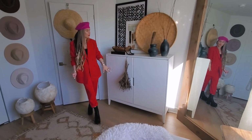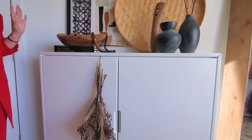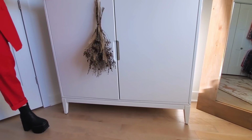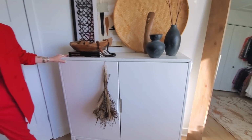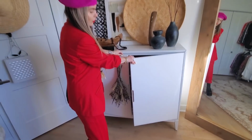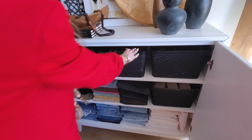Now we're going to move on to my favorite section, which is this section. So I got this sort of dresser credenza at IKEA. I got it in the liquidation center. There was a little bit of scratches and scuffs on it. I just totally fixed it up and it fits perfectly. So I'll show you what's inside the dresser or credenza, whatever you want to call it.